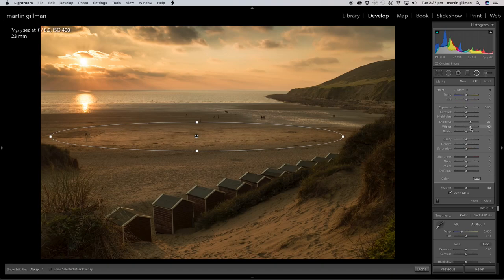Look at that. I'll pop a little bit of clarity in there. And there we go, about like that. And pull my blacks down. Right, look at that as I turn it on and off. You see how that picks that up? That's lovely, and we want that. That adds interest. That's real light that's being cast in the image, but I've just pulled it out.